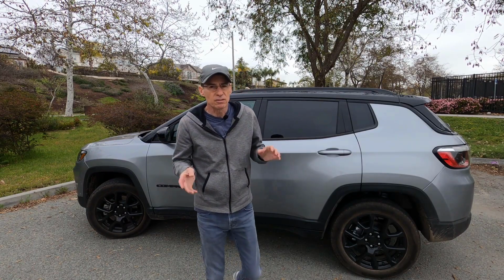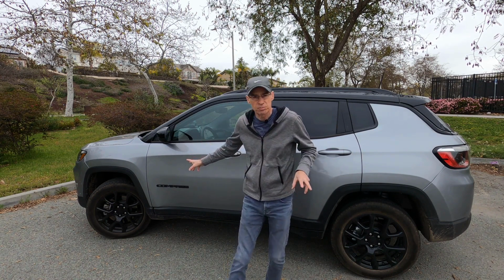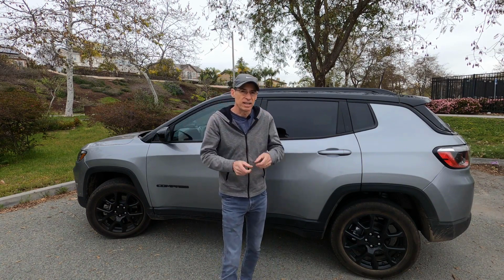So the old model was a little fidgety on the road. So what Jeep's engineers have done is they've changed the spring rates on this car. They've added a stronger rear stabilizer bar and a better steering rack, and it works.